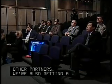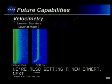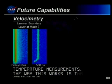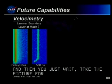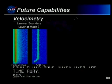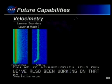Next chart. So the velocimetry, there's two different capabilities we're going to be developing, velocity measurements and temperature measurements. For velocity measurements, the way this works is that a thin pencil-like laser beam excites some molecules, and then you just wait to take the picture for 500 nanoseconds, and during that time, the gas is moving, and so it moves over a few millimeters, and you have a high magnification camera, and you can take the picture, and you just calculate the velocity from the distance moved over the time delay. We have previously demonstrated this at the Australian National University when I was there, and we've also been working on that at NASA Langley, and with this new camera, we should be able to do this on every pulse of the laser.